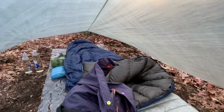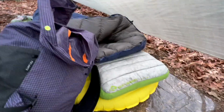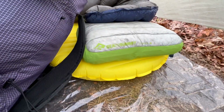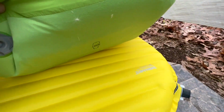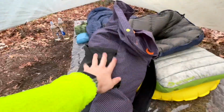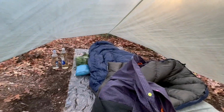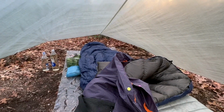We got the Enlightened Equipment 20 degree Enigma quilt. There's the new Thermarest NeoAir XLite NXT, and a desert pack here. And that's about it. Looking forward to another night out here.